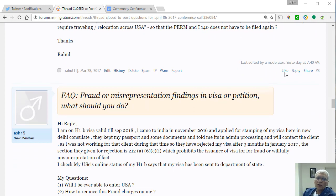Okay, let's go on to a very important one, the next one that's coming up, which is about fraud or misrepresentation finding in visa or petition. Guys, be very careful with this. Very, very careful. Because if a fraud finding is made against you, that you committed fraud or misrepresentation, either during the processing of a visa outside, at a U.S. consulate, or during the adjudication of a petition, say you file for a transfer from one employer to another.